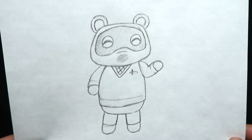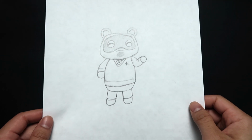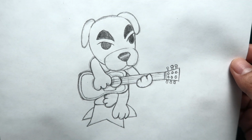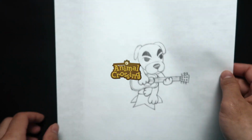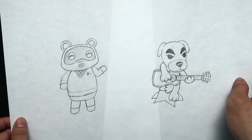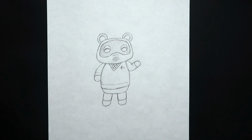So before recording this video, I drew Tom Nook, which is this raccoon, and K.K. Slider, which is the dog, as you can see. In case you don't know who Tom Nook and K.K. Slider are, they are characters from Animal Crossing, which is one of my favorite games to play. Hint, hint, nudge, nudge.